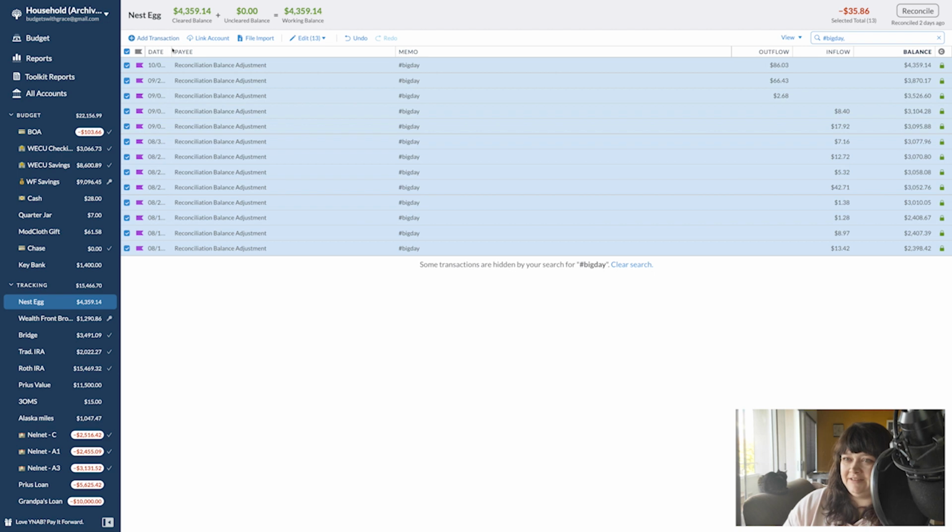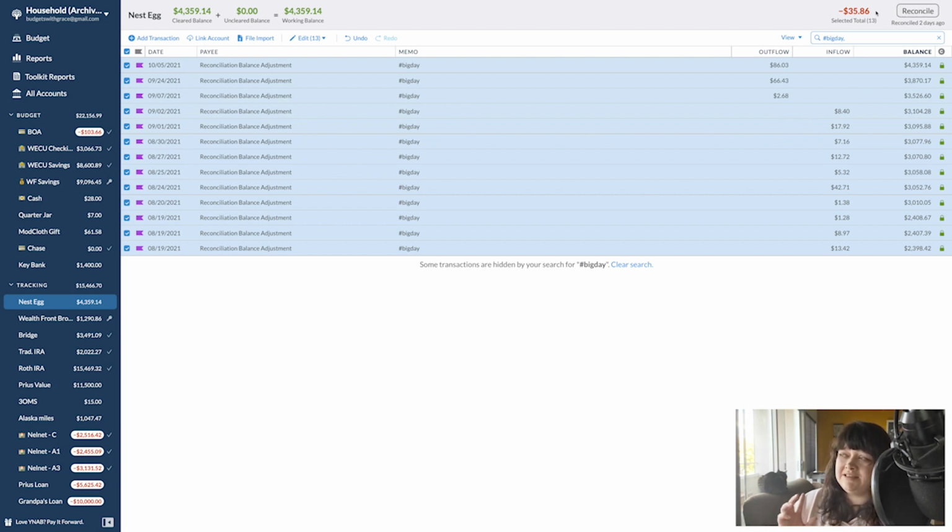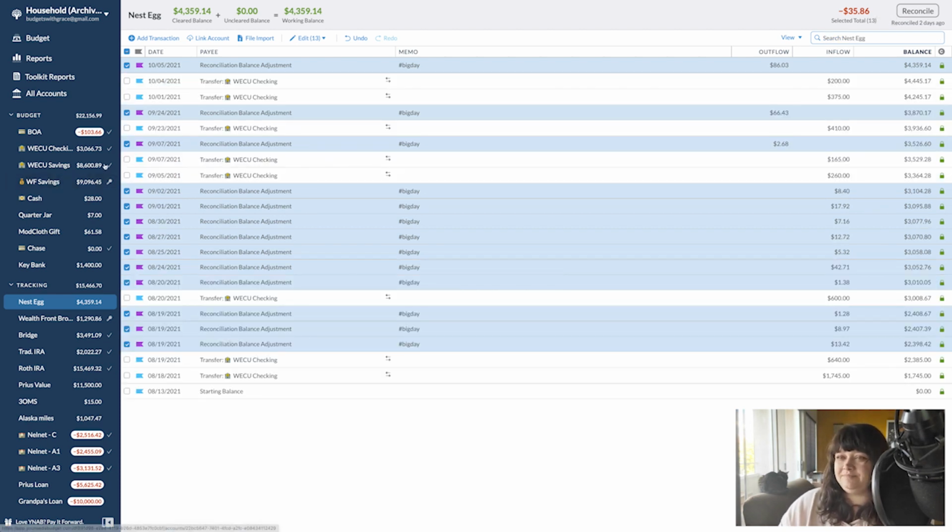I was reconciling, oh, the state column is really narrow. I was reconciling so often because it was so exciting to see it go up. And then I didn't reconcile for basically all of September and the market is still going down. So technically in this nest egg, I have about $36 less than when I started, but it's long term and this is the buy and hold process. Like I said, I'm not going to touch any of this for 5 years, maybe 3 years, but definitely longer than a year.